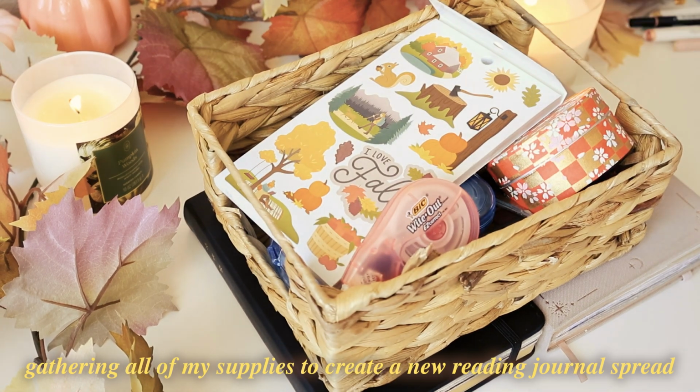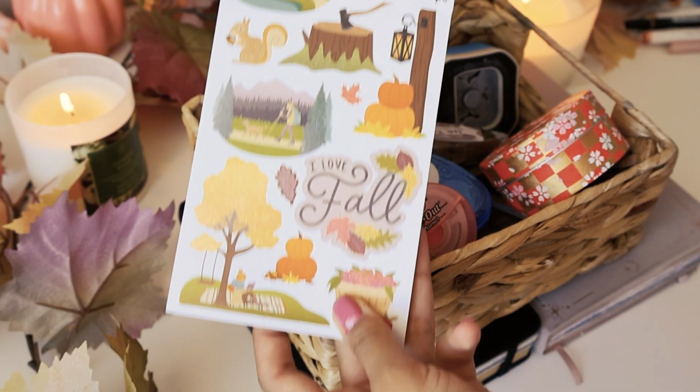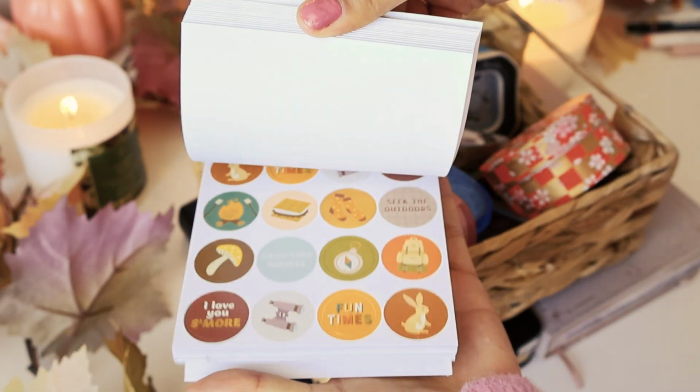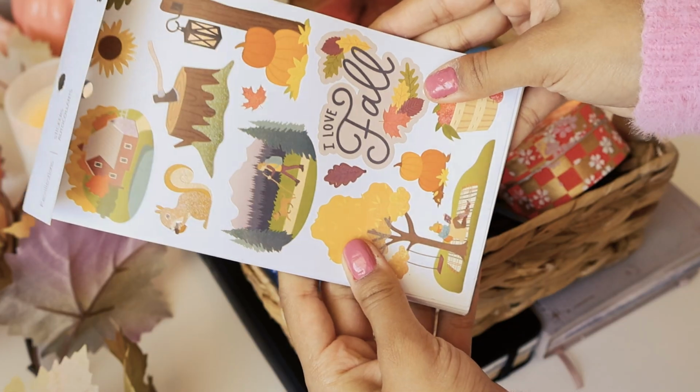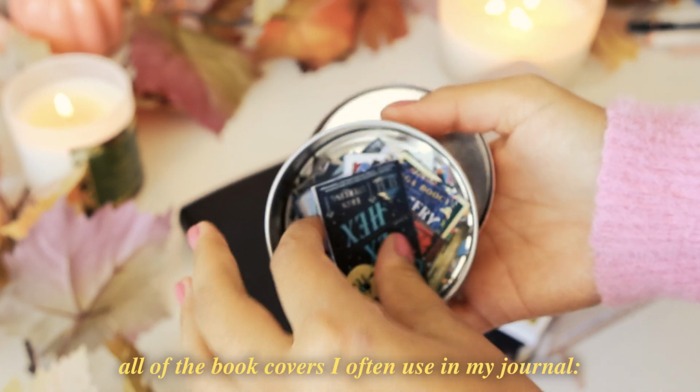I am really excited about this setup, particularly because I get to use my new fall sticker pad that I picked up the other day. I'm really excited about this sticker pad. It's so cute. I know I'm going to use it so much in my reading journal and in my bullet journal, and hopefully for many years to come. We'll see how long it lasts.